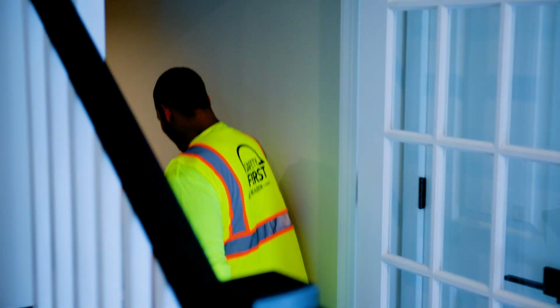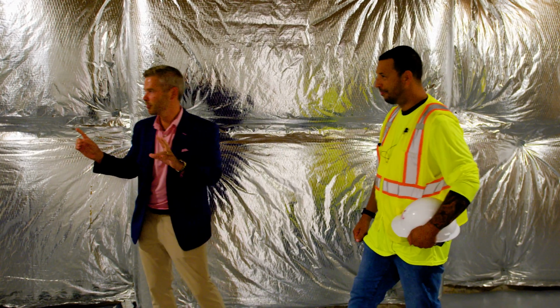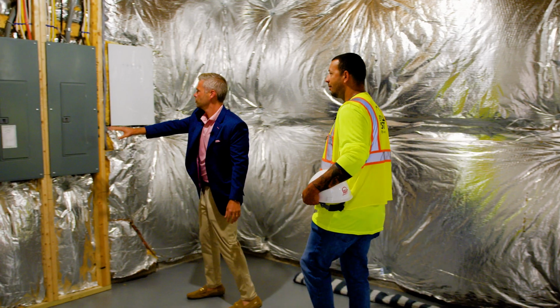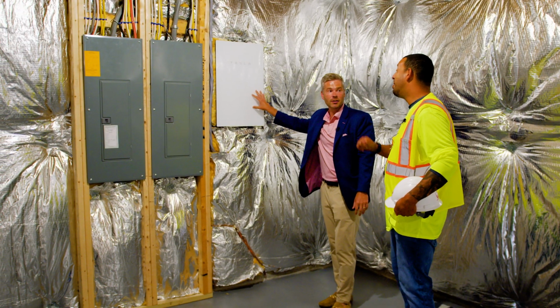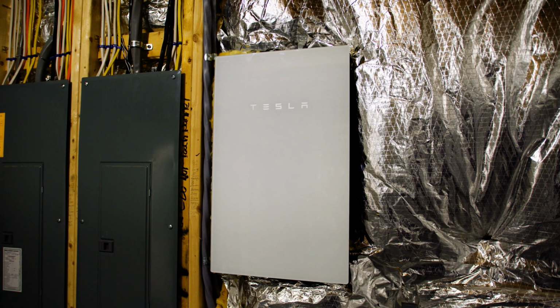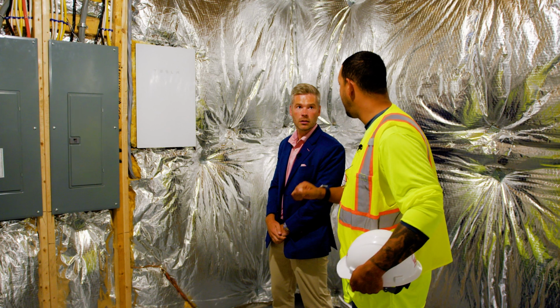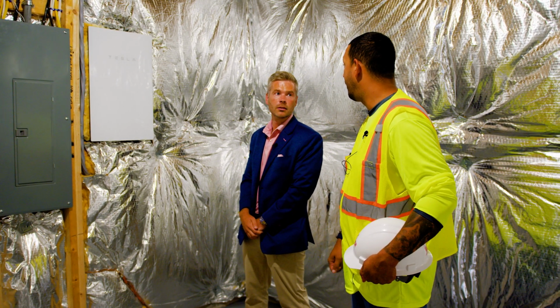Here we are in the unfinished basement portion. Obviously you got a ton of insulation here, but the first thing that catches my eye before we hit the RIA system is you got 2 200 amp panels, and what's this situation? This isn't the Powerwall in the garage. No, it's not. That's actually the gateway. That's the brains of the operation. That's diverting the power that's coming from the roof and sending it to the circuits, sending it to the battery. It's the one that's doing all the brain work of the unit.